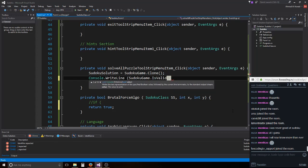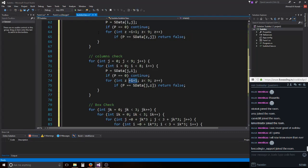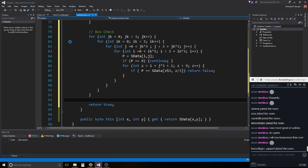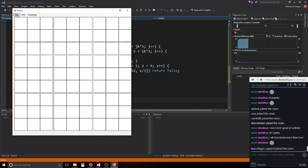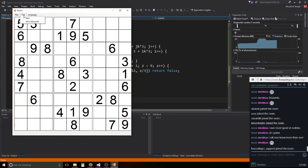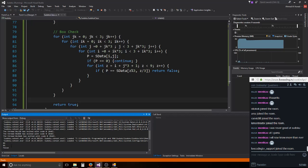And it's valid. Of course, after all of that, it should return true. To test this, let's test the first input we have. False. Interesting.